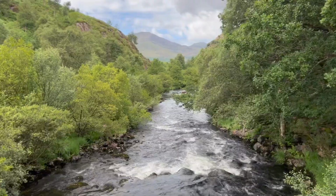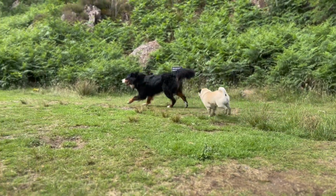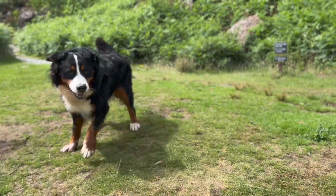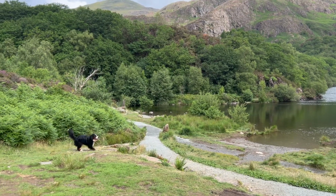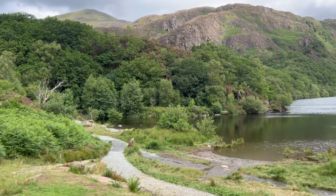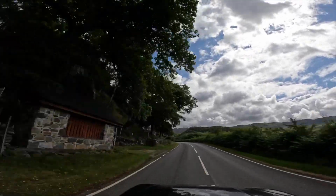Out of nowhere, Buddy also got a huge burst of energy and decided to annoy his brother, just act like a bit of a maniac for 10 minutes. Though, to my point about the beach, it's just nice to see him being back to normal after his injury. It was at this point we then jumped in the car and hit the road, heading home.